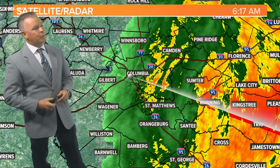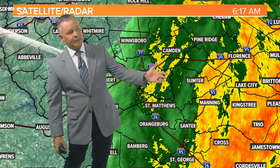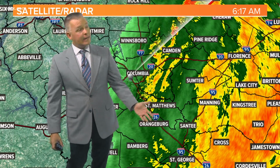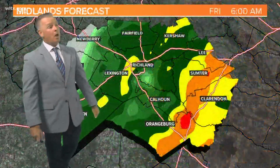We do have those rain bands moving through parts of the Midlands. Got some rain from Kershaw County through parts of Richland and Calhoun County. Got some heavier rain over towards parts of Sumter, Lee, Clarendon, and eastern parts of Orangeburg County. And then certainly the farther east you go, you have even heavier rainfall along the coast.